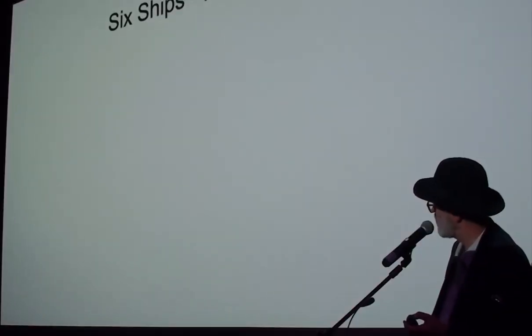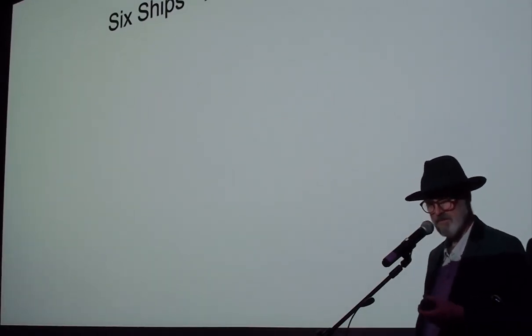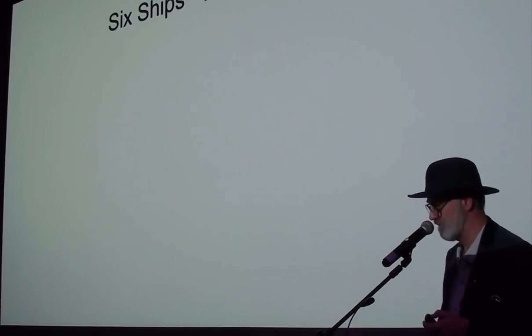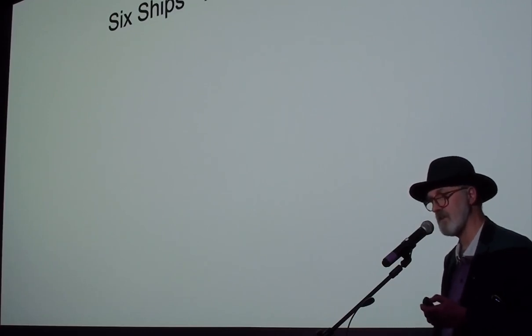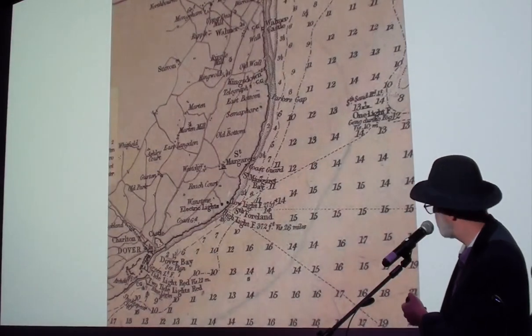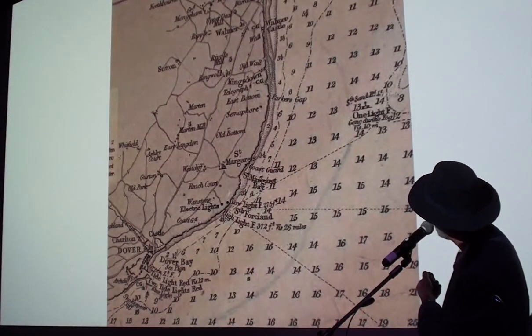So, six ships. So before the Amsterdam ended up in Pevensey Bay, she was with the other five ships at a roadstead, which is a new word for me. I've heard of homestead, but a roadstead is a very safe place to anchor. And this is just off Deal now. There we go. There's Deal. It's called the Downs. You can see the three anchors there.